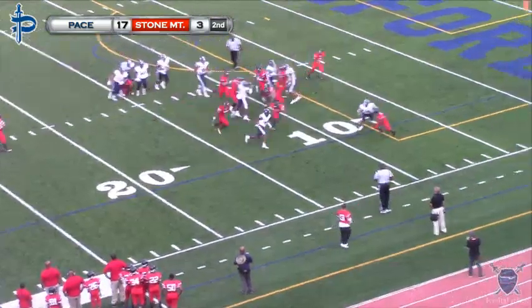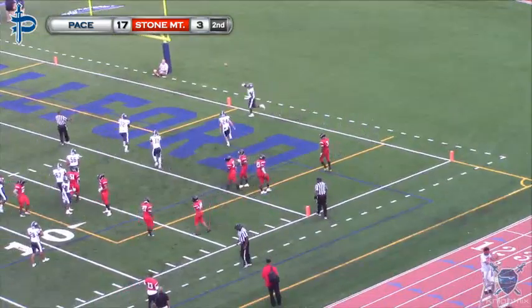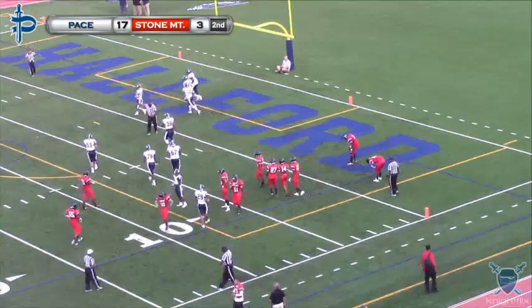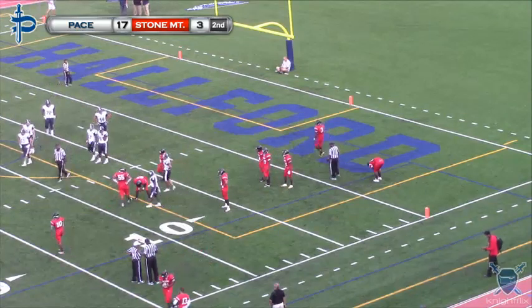Thomas cutting to the right side. Keeps going. Keeps going. Flag thrown. Thomas walks into the end zone for a touchdown for the Knights. Jaden Thomas. There's flags on the play. That will back it up. You can hear the pace coaches in the next room yelling from here.